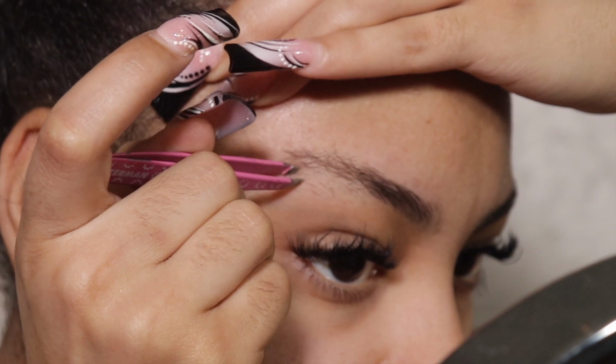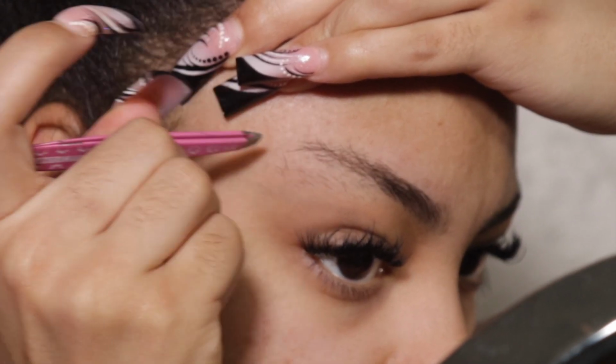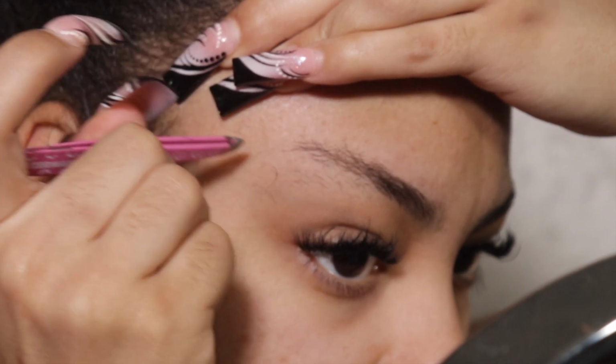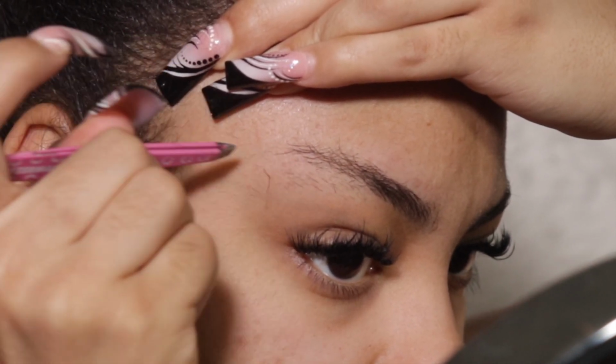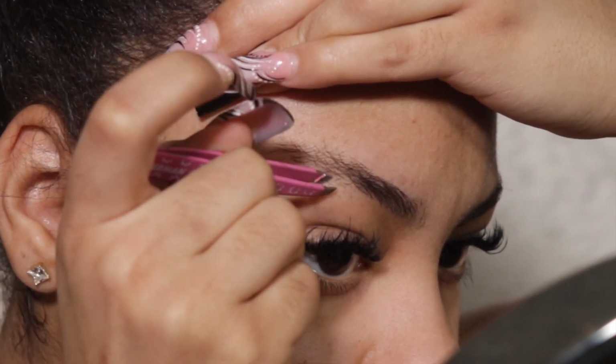I like to keep my brows a little bit on the thinner side these days and a bit of a straight arch. So that's what I'm going for. But once you get your brow shape down, it's really easy to just go in and get your stragglers with the tweezers. And that's what I do. I think I'd rather do my brows at this point than anybody else.